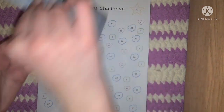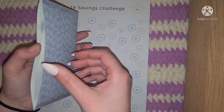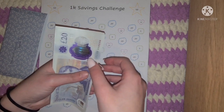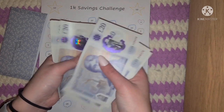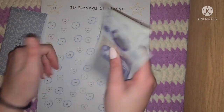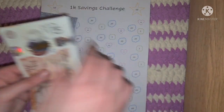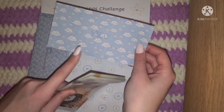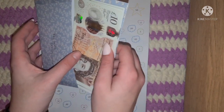And then in this envelope I should have 290 in this, which will bring us up to the 590. So 20, 40, 60, 80, 20, 40, 60, 80, 20, 40, 60, 70, 80, 90, yeah. So I've got the 290 there, and I'm actually going to stick this, you can barely see it, but £300 placeholder in there as well, just for a visual. I like to have a visual.